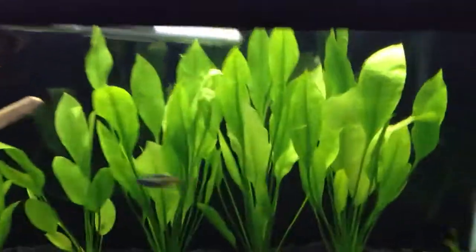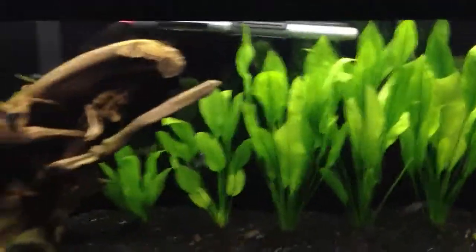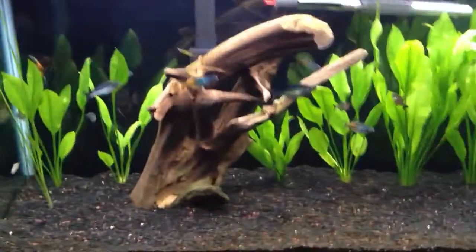It's kind of a bummer. I was hoping they'd be like that. That would look awesome. Just green all the way across the back.